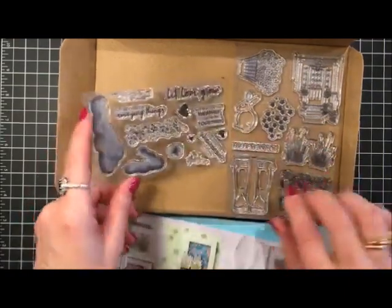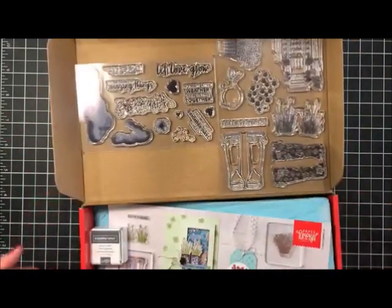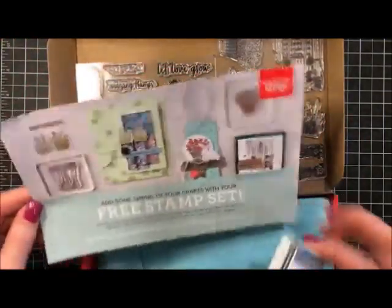How appropriate for this era, right? For what's going on right now. I mean, I'm sure this kit was designed a long time ago. The fact that we're getting this kit now is pretty meaningful.